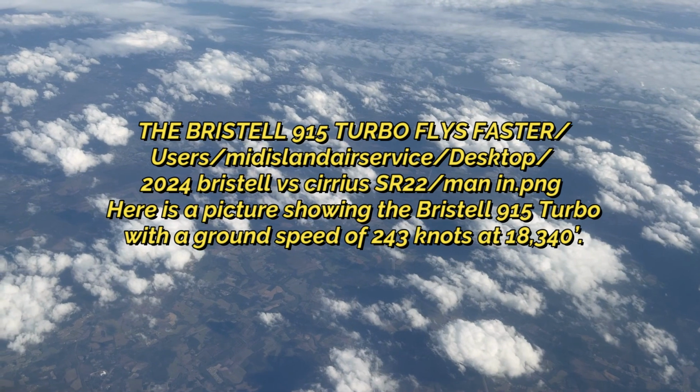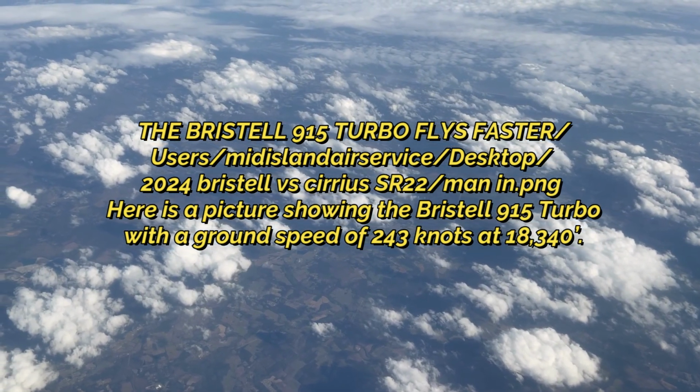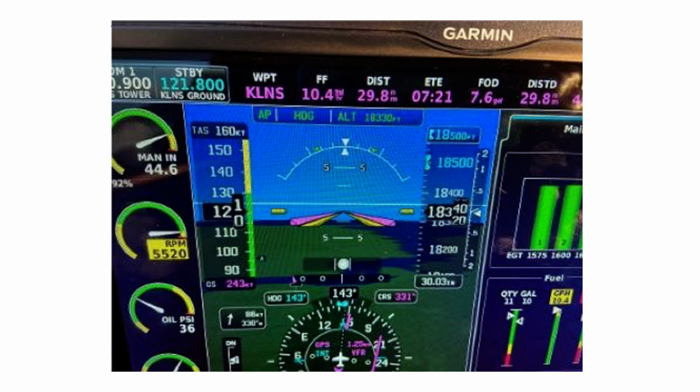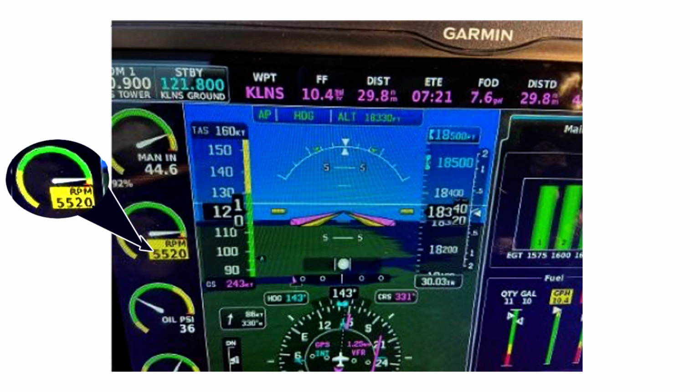The Bristell 915 turbo flies faster than the SR22. Here is a picture showing the Bristell 915 turbo with a ground speed of 243 knots at 18,340 feet. If you look at the picture on the left side, you see it was pulling a manifold pressure of 44.6 inches and had an RPM of 5,520.